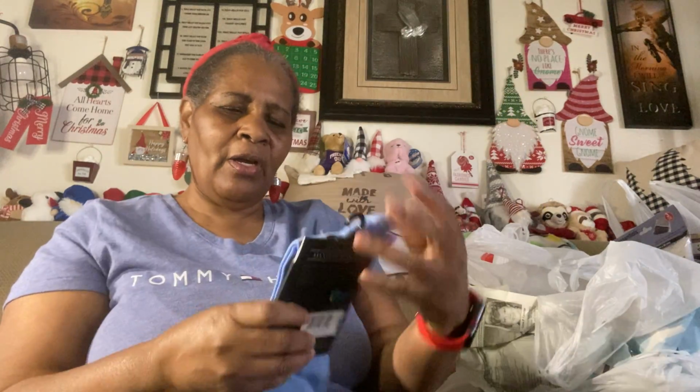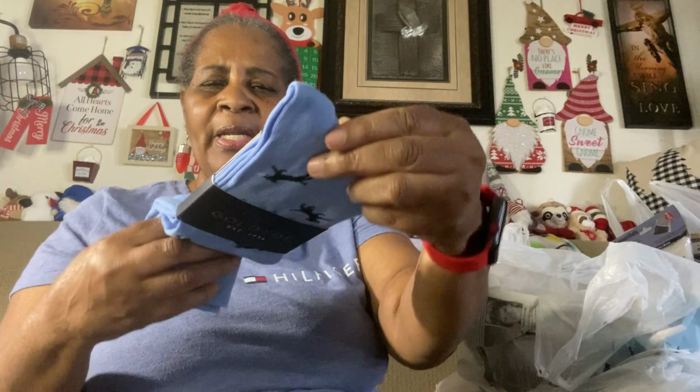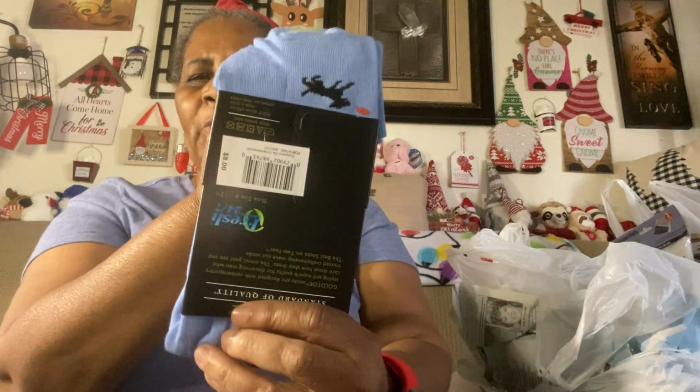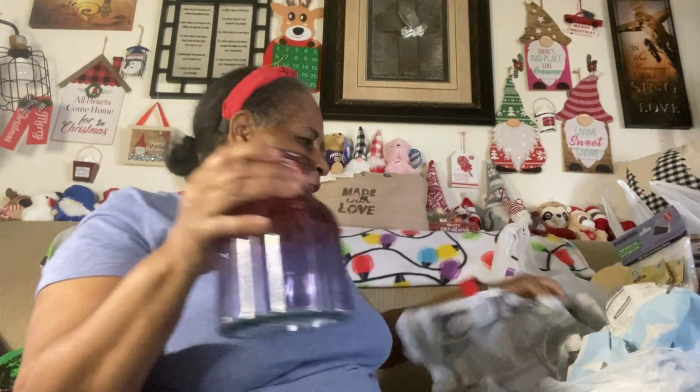Found another pair of gold toe socks. It has the doggies on it. They originally went for $8, which I wouldn't ever pay for a pair of socks. So I got that. I also found these cute vases. They're like an ombre color. I thought they were really cute and big.